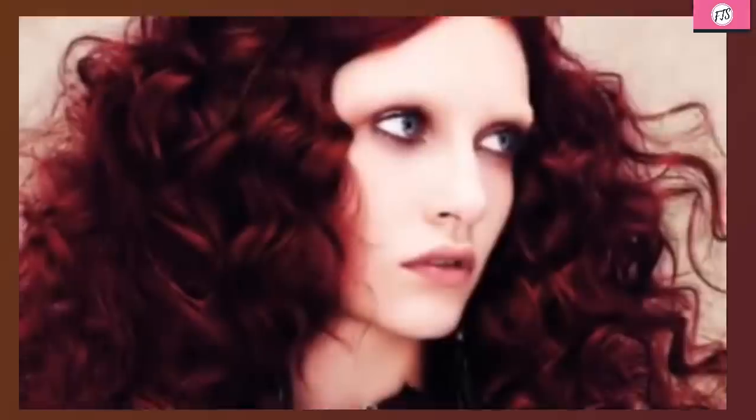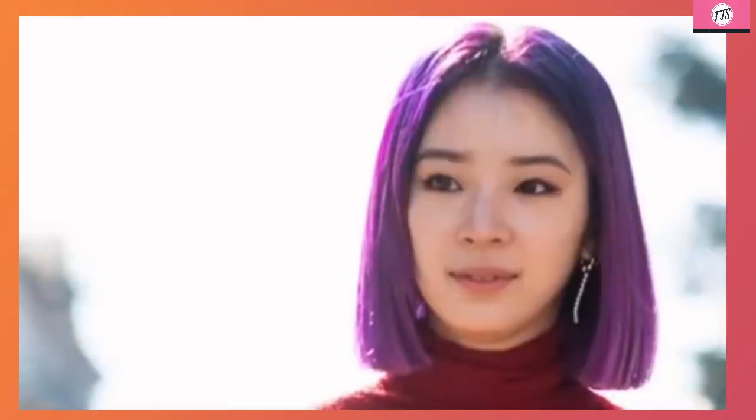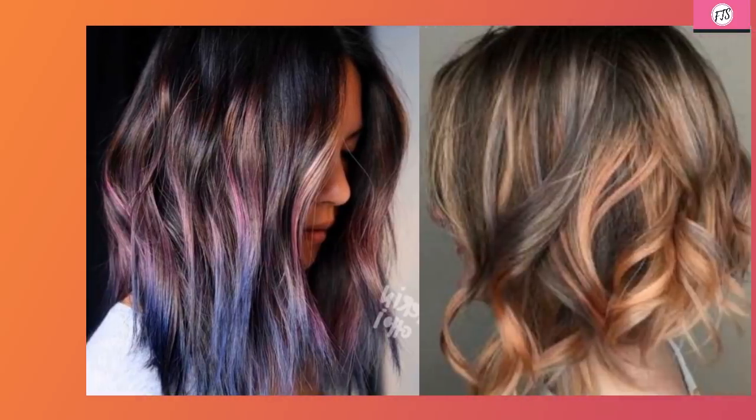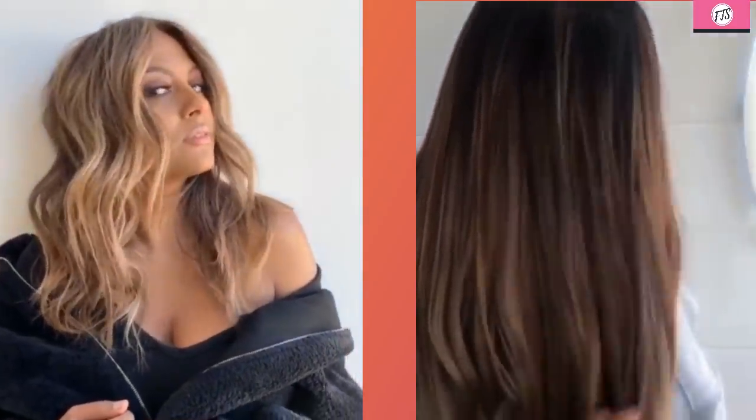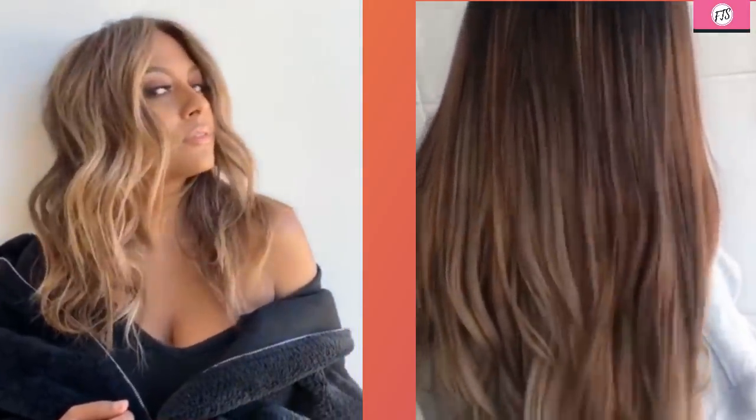Hey everyone! Today we will be looking at amazing hair color ideas for the spring and summer 2019 season. Thinking of coloring your hair? These ideas will give you major inspiration.